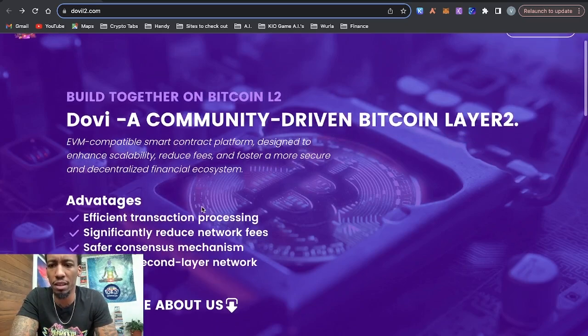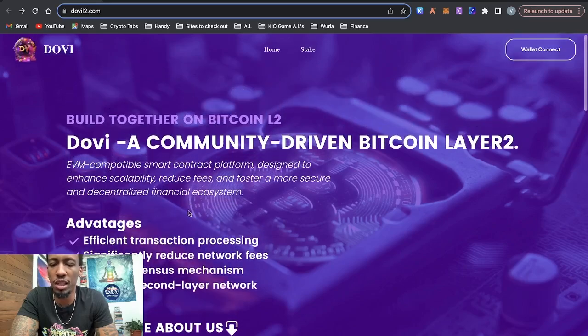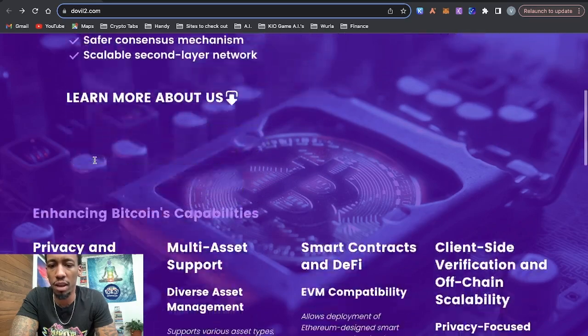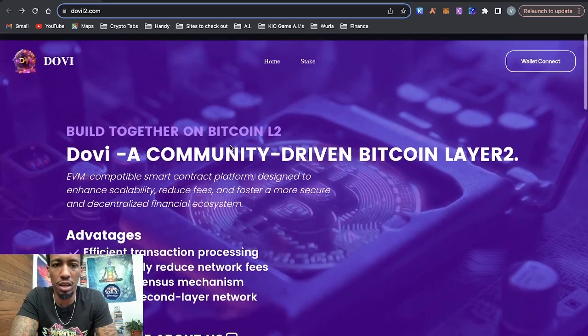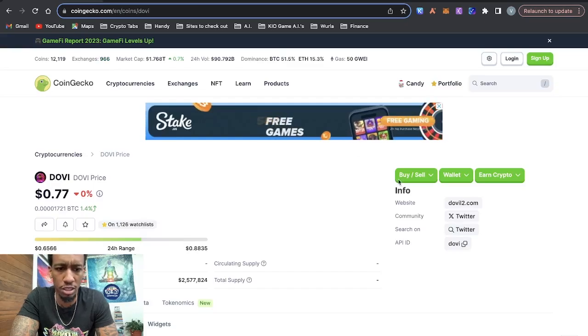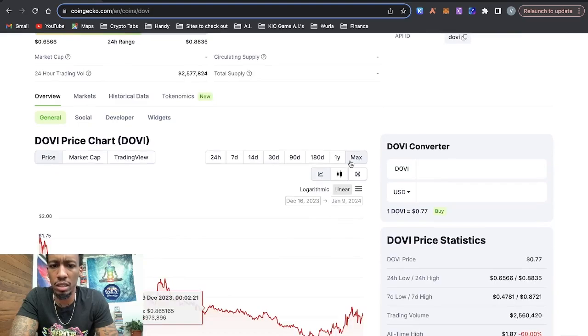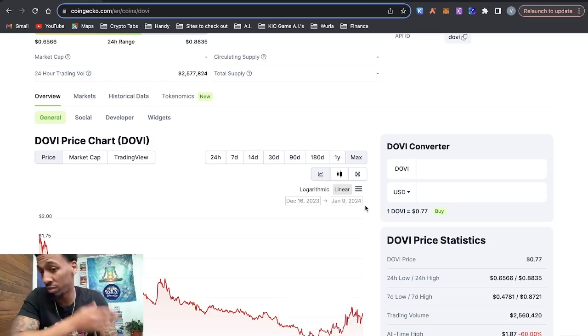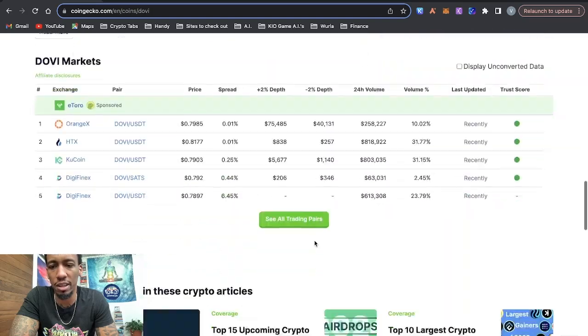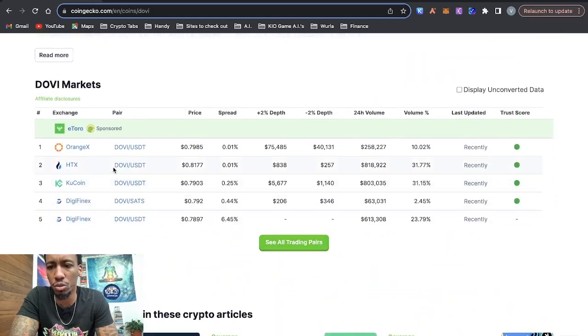This one isn't live yet though. So this is one to keep on your radar once they launch. Might want to keep up with it. It talks about the advantages. Pretty simple site, but like I said, they're not live yet. And if you go on CoinGecko, they do have a token. They don't have a contract address, which is kind of weird. But if you look at the price, it looks like this token's been live pretty much since the middle of December. So this one could pump, really, even though there's nothing there yet. And these are all the places where you can buy it.